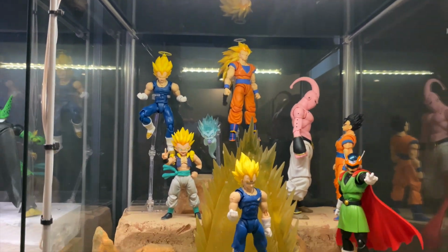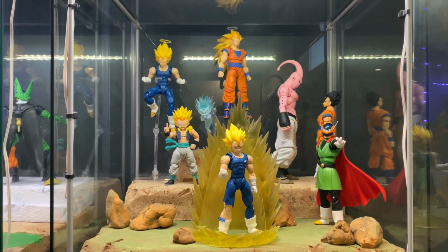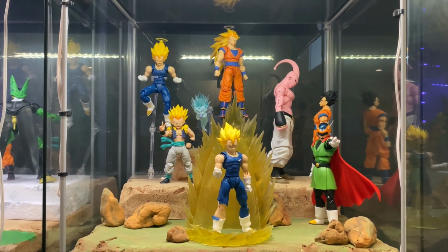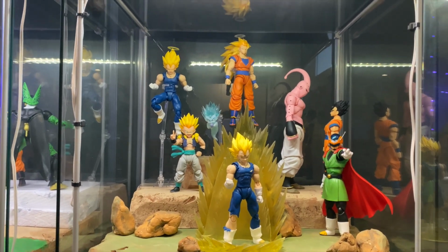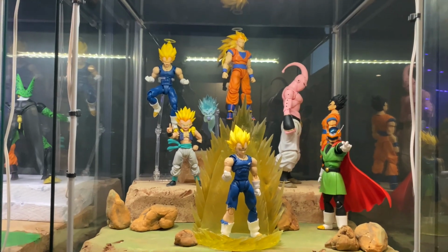Not really a figure that I was clamoring for. I wasn't feeling like, oh, I need a Super Saiyan revived Vegeta, but it's just what came together with the stuff I had, because it was just a bonus figure. But yeah, I think he looks super dope up there with the two halo guys. It's looking super dope for sure.